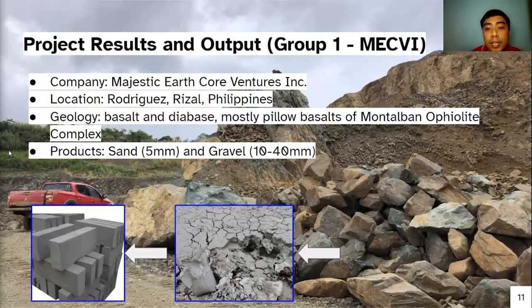So as you can see here, you have the basalts which, at the end of the processing, will be turned into quarry waste. And for the purpose of the project, it will be turned into a cement brick. Or the idea behind the valuable product would be cement brick.